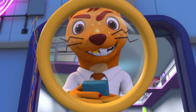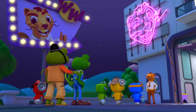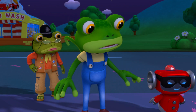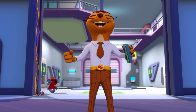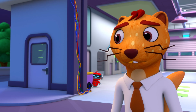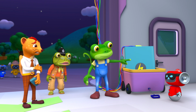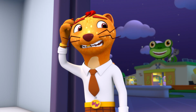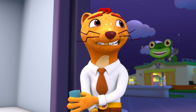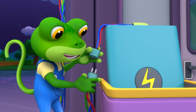Aren't my new lights spectacular? My sign will attract more customers than you'll ever get, Gecko! How are you powering those lights, Mr. Weasel? Oh! Look! There's Bobby's battery! Well, I only borrowed it to power my lovely lights. But Bobby needs the battery to power his motor. We're taking it back to him.